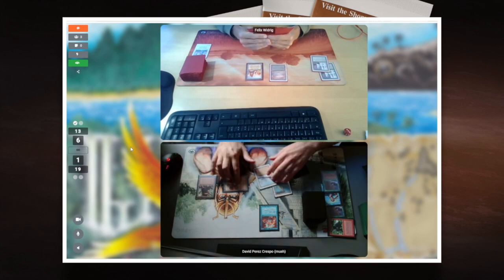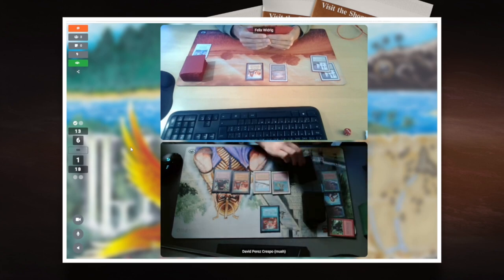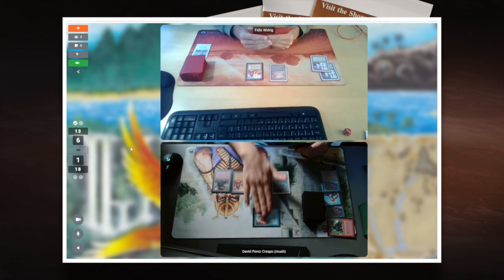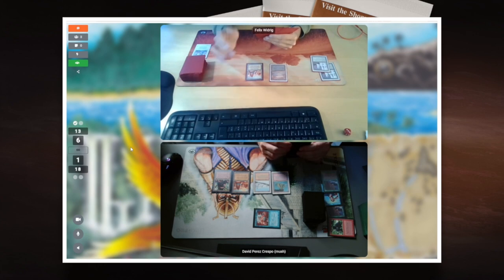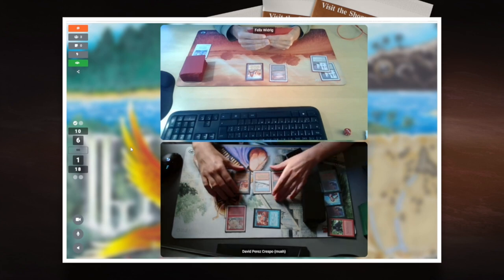Felix really in the tank here, just passing the turn. Knows that he has that double tower. Perhaps he's got another Swords in hand that he can use, or a disenchant that he can use on a factory if David activates it. There's the attack going in for 3. And Felix dropping here to 10. Only 2 cards in hand though for David.